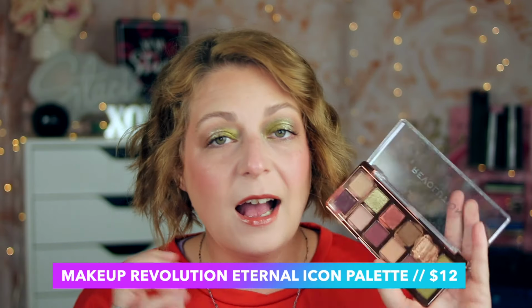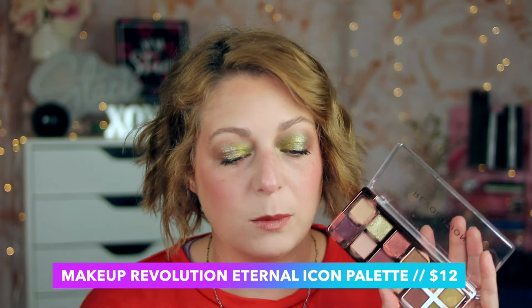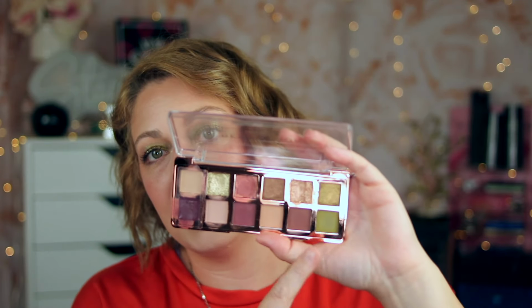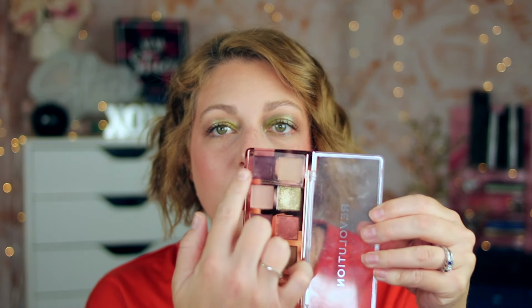This is a $12 eyeshadow palette. I will leave linked for you guys the full review of this one, plus the other eyeshadow palette that came with it, which was the Iconic palette. But this one actually has more of those fall tones. It has purples, it has some greens in it, it has some khaki browns, it has a really cool cream formula as well. And it is a really beautiful eyeshadow palette. And it also has these cream shades up in here too that work really nicely as liner or as primer. But make sure you wear a primer on your lids first, because it definitely stains your lids.